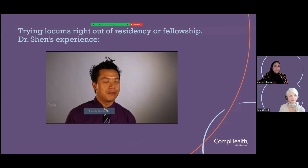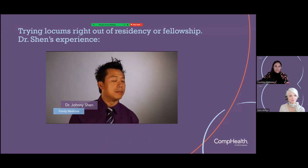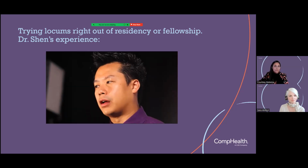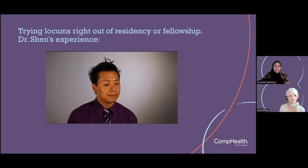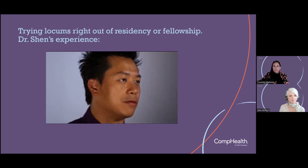I was a little afraid that once I was out, becoming a real doctor, an attending physician, that I was not going to be ready. And then I thought about it and said, well, I'm not going to just sign up for a 2-year contract right from the start if I'm not going to be ready. What if I don't like the place? I'm kind of stuck in a rut that way and I can't just leave. So locum tenens again felt like the most natural thing for me to do.